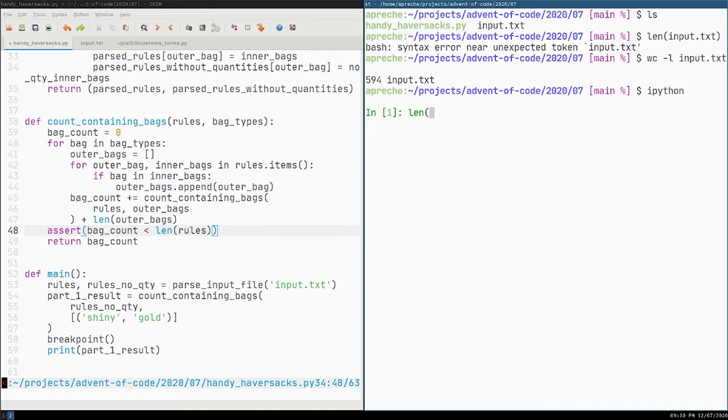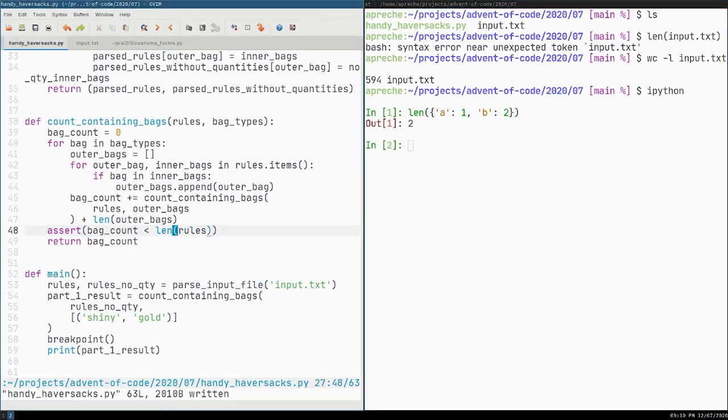I want to see if you can do a length of a dictionary first. I'm pretty sure you can. I just want to verify. You can. So we're going to assert that our bag count has to be less than or equal to the length of the rules, right? Before you return it. So we won't make a mistake like that again. We know that we can't have a number that big.